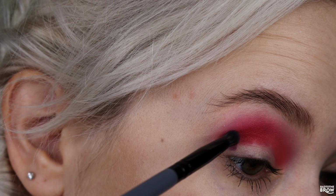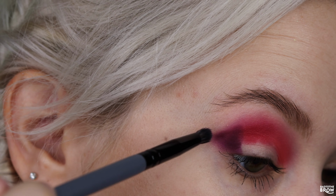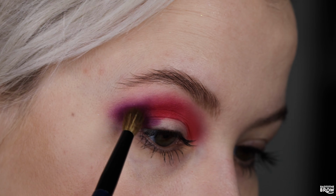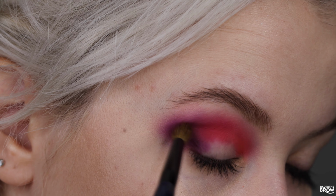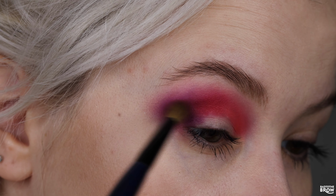Next I'm taking Almohada and I'm gonna put it on the outer edge. Just first stamping it on and blending it out. Doesn't seem to really want to blend. There we go. And I'm gonna blend the edges of Perla and Almohada so that it's nice and blended there.